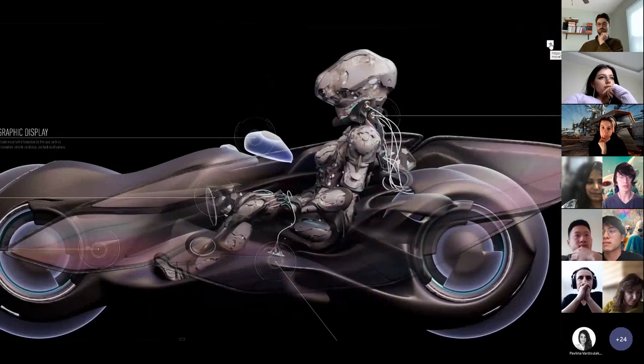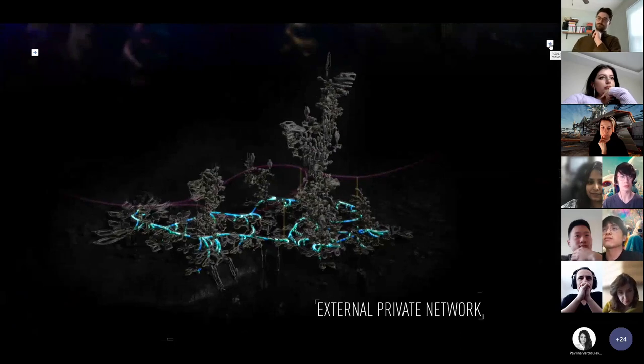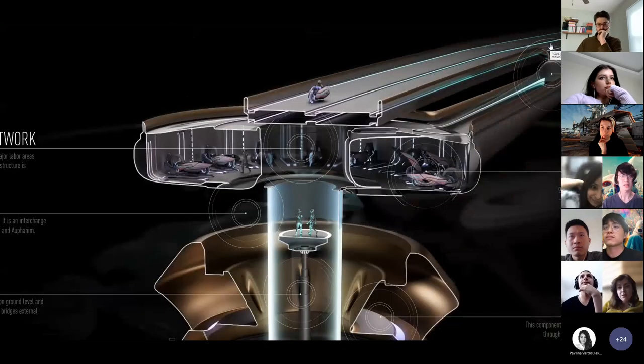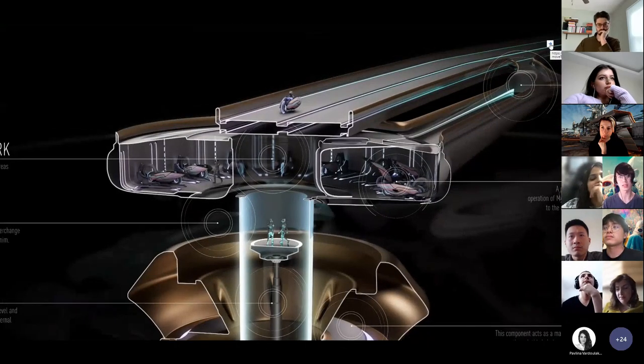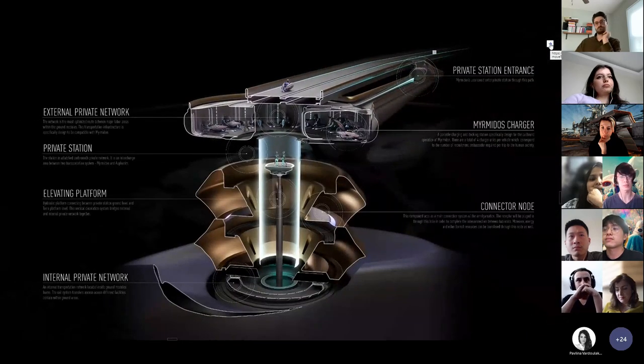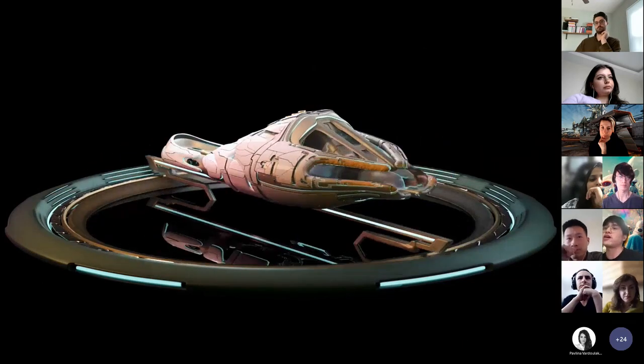Major facilities within this level are connected together through an external private network with the primary linear paths and secondary branches at specific points. The docking stations for Myrmidus are located beneath these access points of the network. A Shesso can interchange between the external and internal private networks, allowing them to access internal facilities down below through the elevating platform. The last type of vehicle, Euphoros, allows a direct connection between every tower.